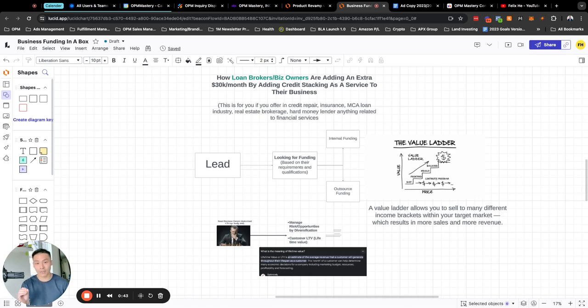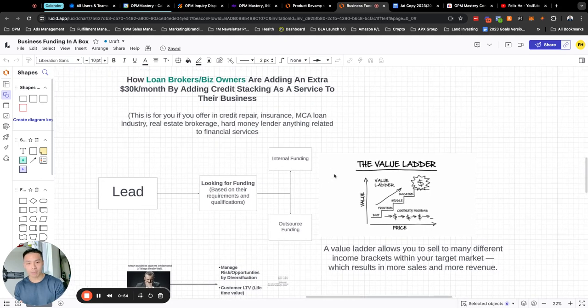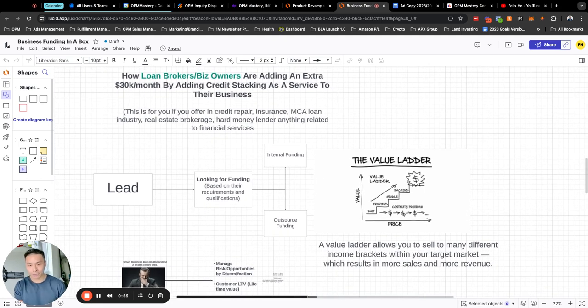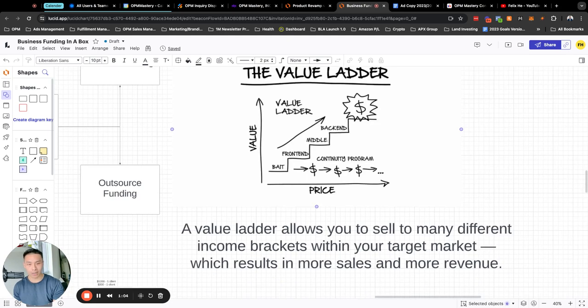And I just want to give you exactly how this process works and how you guys can get started as well, right? So for us to fully understand how we can add additional services into your B2B business by simply adding funding as an option is going to help streamline and add top line revenue is really understanding what the value ladder is.